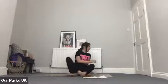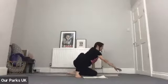So we're going to find ourselves in a nice comfortable seated position. A couple of options here, which I realized that I haven't offered you guys before. If you want to, you can sit cross-legged. We want to plant our sit bones. If this is uncomfortable for you, you can put a block or a rolled up blanket underneath your sit bones, underneath your bottoms. You can also sit in hero pose with a cushion or something between your legs if you'd like to. So we want to bring ourselves into a nice comfortable seat.